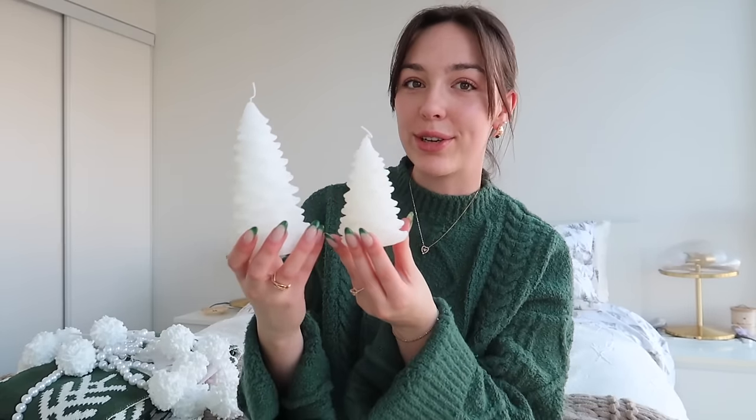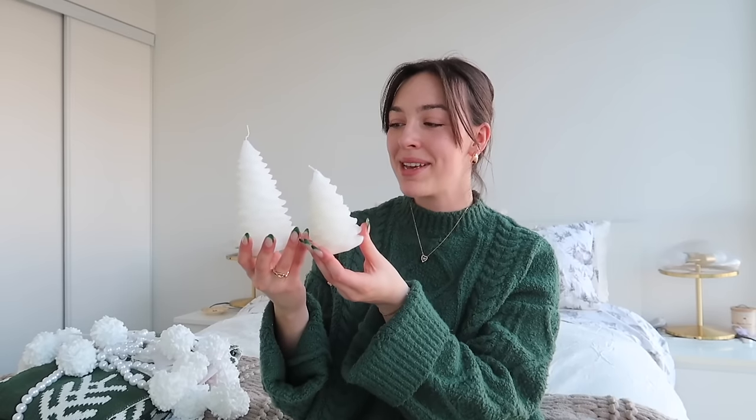Next up, at H&M Home, I got two little Christmas tree candles. I thought these were so cute. I don't know if I'll actually end up lighting them, but even just as decor, they're really cute. H&M Home had a lot of other stuff as well.